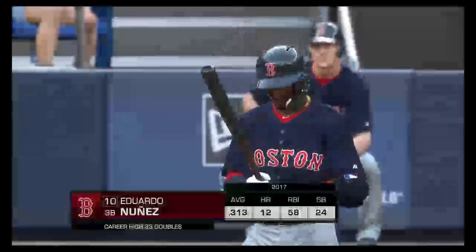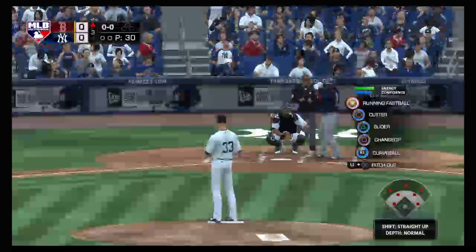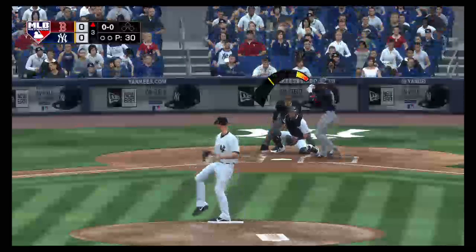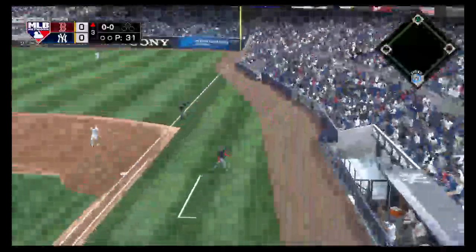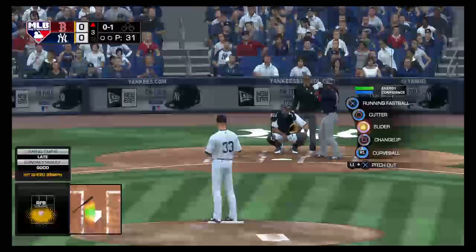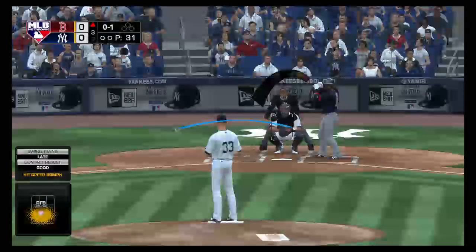Next up for the Red Sox, Eduardo Nunez. In past meetings with J.A. Happ, he comes in with 6 hits in 21 at-bats. Now the pitch. 0-1 the count. When that thing goes whistling into the stands, you hope someone brought their glove and is able to get leather on it.